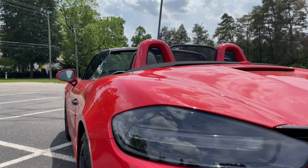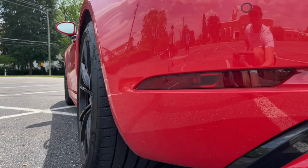All right, we're just pulling out right now. Immediately, the seating position of this car is no joke. This is the ideal seating position. It's literally like a go-kart. Yep. And I'm with Jacob right now, one of my best friends, and his family is proud owners of this Boxster.